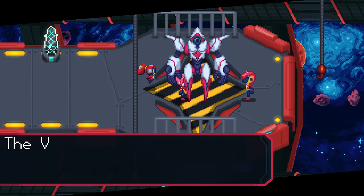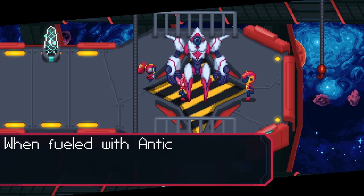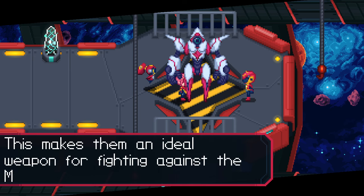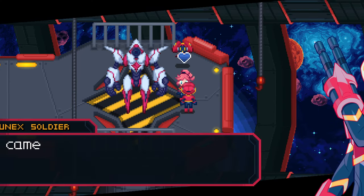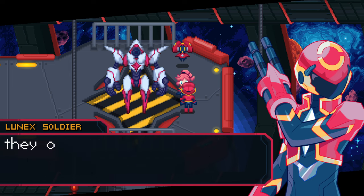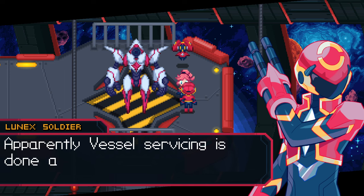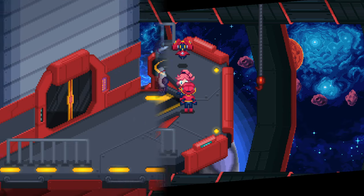It's a warrior-type vessel. The vessels are dual-powered by anti-cores and electricity. When filled with anti-cores, they are capable of withstanding large quantities of antimatter and bell. This makes them an ideal weapon for fighting against the Murks. Do we actually get to use these at all? I came to LSS to service my vessel, but it turns out they only do hovercraft and spaceship service here. Apparently, vessel servicing is done at the military base in Grimaldi.